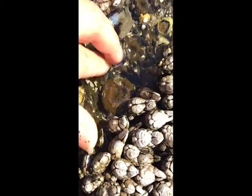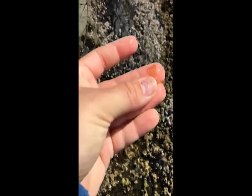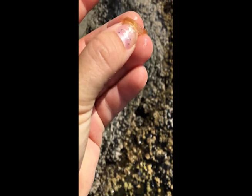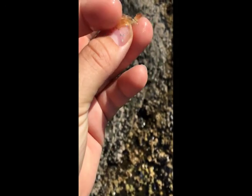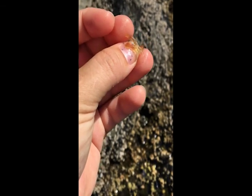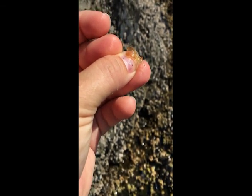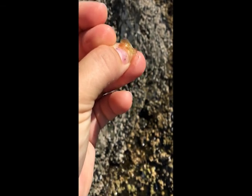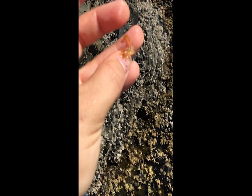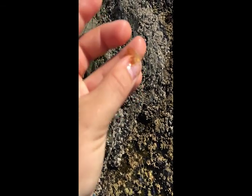Let's see if I can get that in focus for you. It's kind of fun to see. So these are those feeding branches, and just like a crab molts, so do barnacles. This is like that outer exoskeleton of the feet that the barnacle periodically sheds, and yeah, cool to see that. Oh, we had a little low battery signal, so hopefully our feed didn't cut out too much.